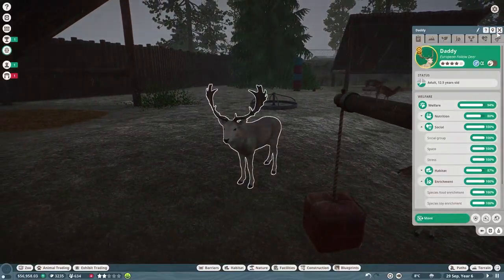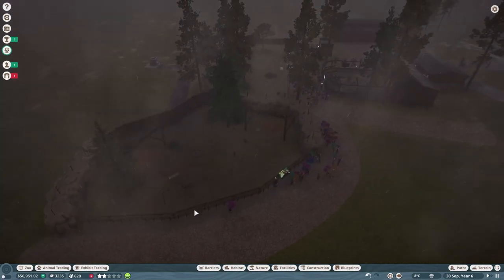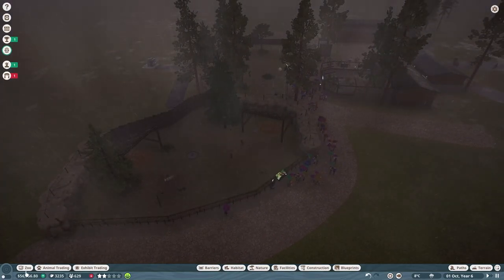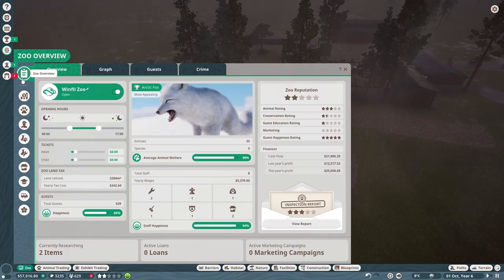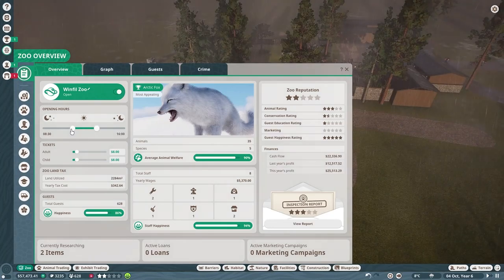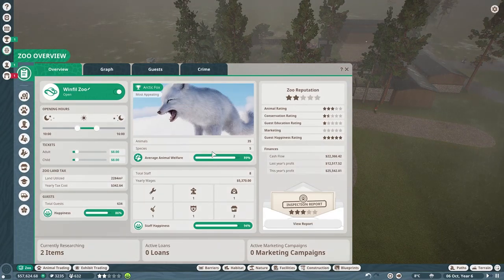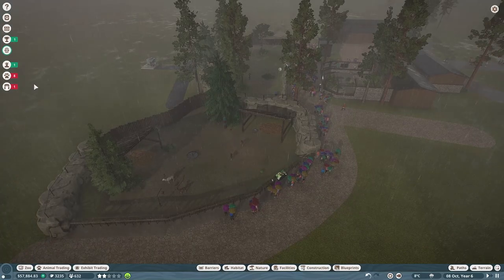And let's see, what else do we need to do? I'm feeling like I probably need to change my zoo hours too. I thought I had, but let's see. Let's go back to here and make it maybe a little bit earlier, like that, and then like that, I think. We'll be open for a very short amount of time, but that's okay. Perfect. I think that's good. That way we have a little bit more light.